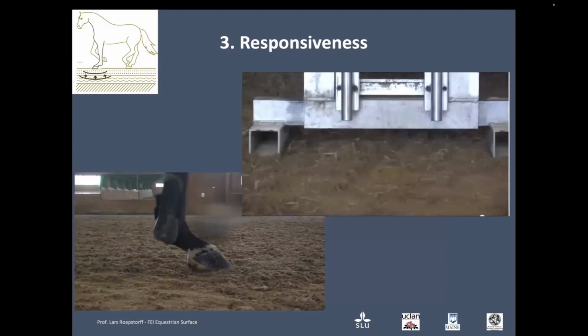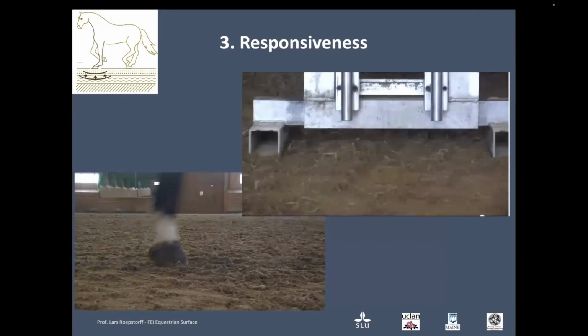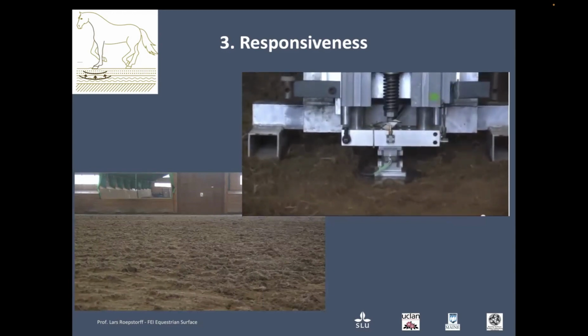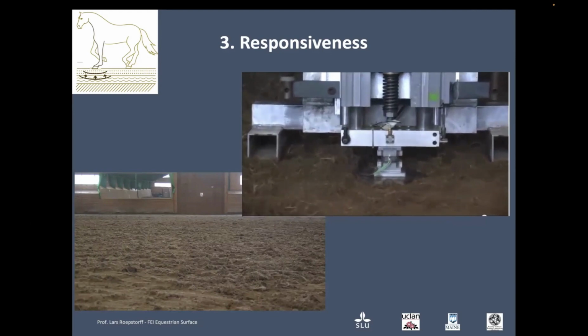This is my own riding hall. In Sweden, we had a couple of years where it was very popular to create something that we call rubber ground, which was torn rubber tires, not on top, not in the mix, but underneath the top layer, which creates this very, very, I would call it, bouncy feel. I'm not saying it's going to look like this, but I want it. It's difficult to catch on a video.